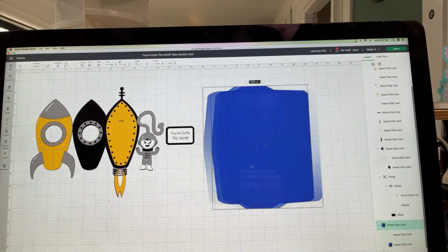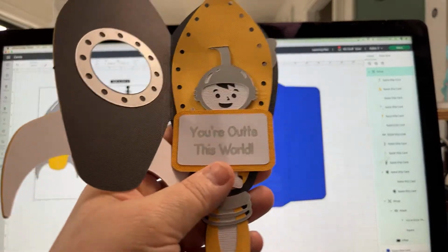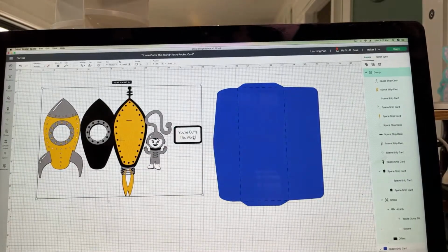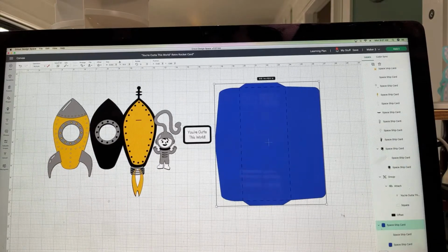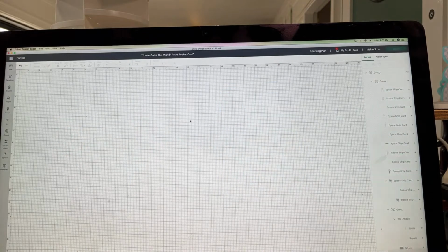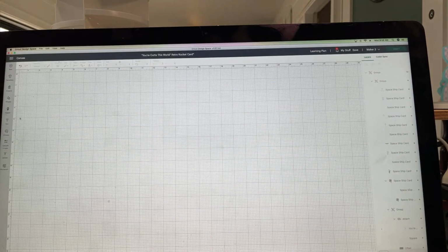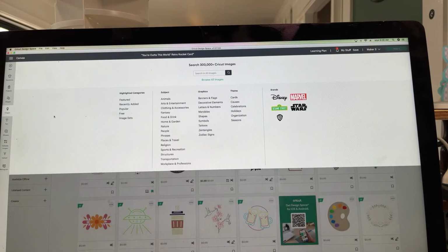So this is the card, and I added this "You're Out of This World" so that my little astronaut can be holding this. I maybe made it a little too big, but I just thought it was cute. Let us group this so that we'll keep it, even though we're going to go find where these are. So we're going to go to images, and edge scaling.